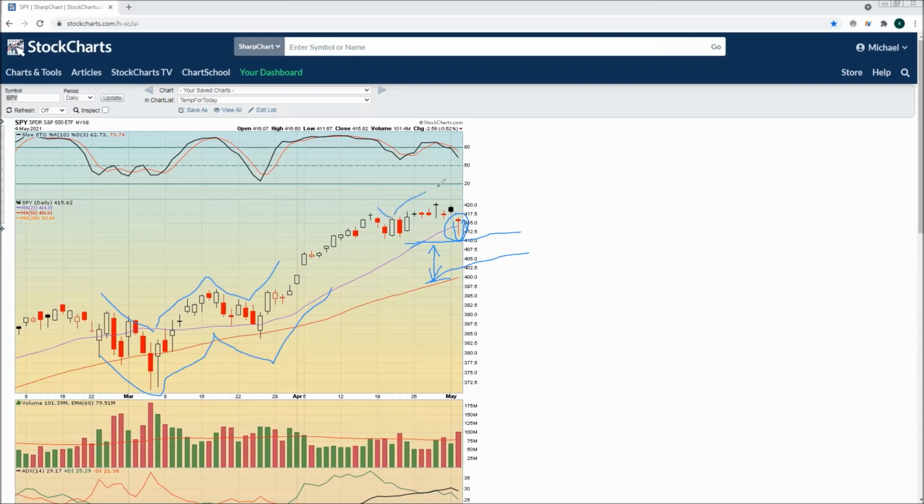we have a little bit of a, and it's interesting actually, because, let's see, clear my drawings. Yeah, so if you look here, what's interesting is it kind of came right down to this support area here, this support area, and bounced off it.